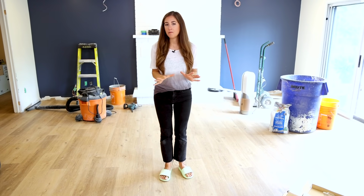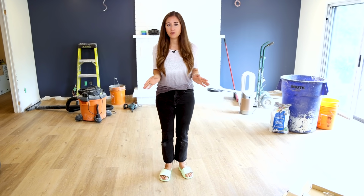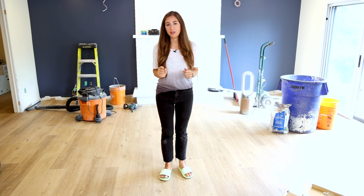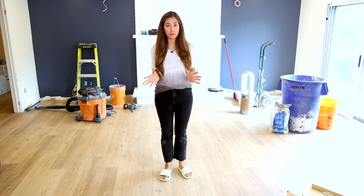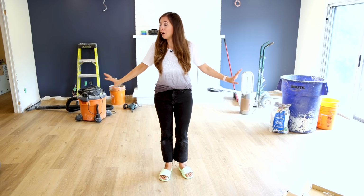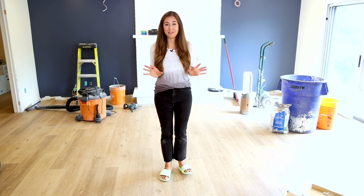If I had to put a number on it, I would say this room is about 75% the way done, and we're hoping it should be complete in the next 4 to 6 weeks. And you know what? The hard part is out of the way, so we're totally fine with that.